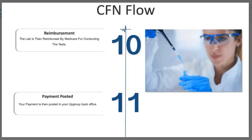And once that test is completed, the lab will get reimbursed by Medicare for conducting the test, and the payment shortly thereafter will be posted in your back office of UpGroup for you to go ahead and withdraw straight to your bank account. So that is a brief overview of how this program works.